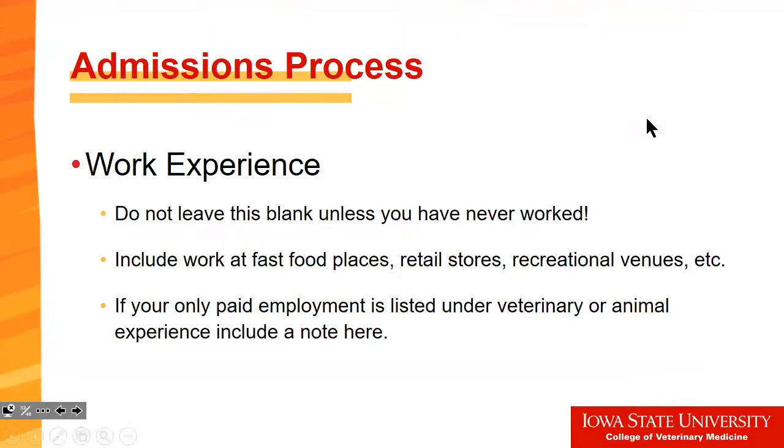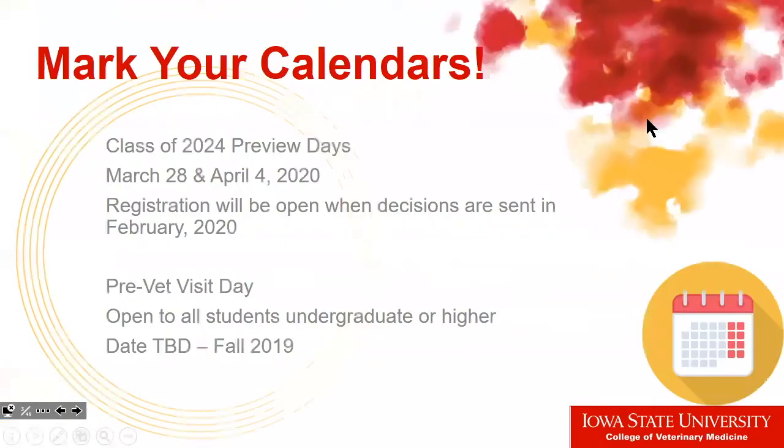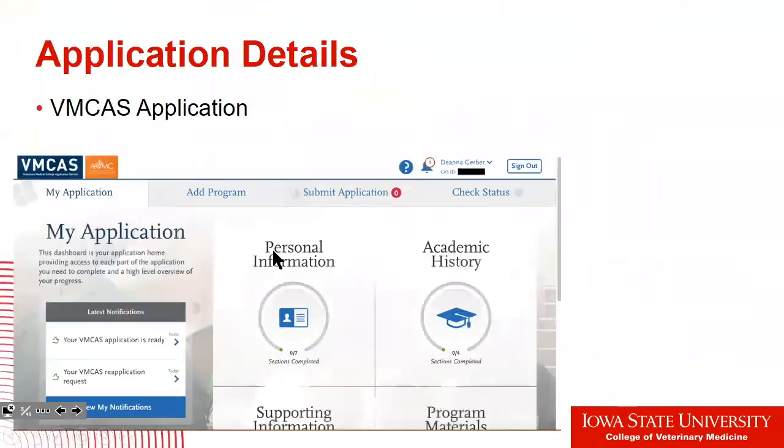I recommend doing that. The question was, when you're entering those, do you put your most recent experience at the top and work backwards? I would say yes. I have just found that sometimes VMCAS rearranges things, and I'm not sure how they do that. In essence, the committee will look at the dates and not really care what area or when you actually did it. They'll look at the date. They don't care whether that was first, second, or third.